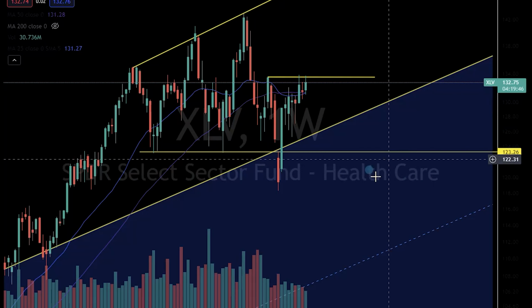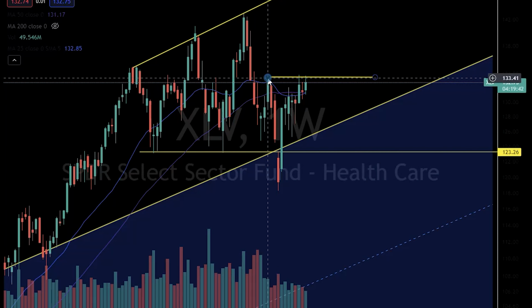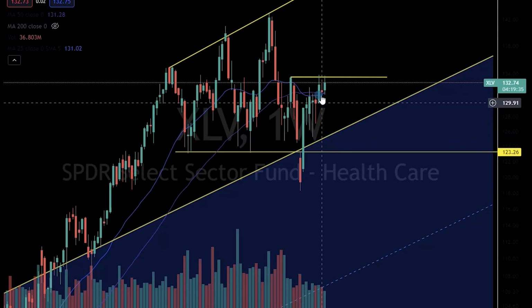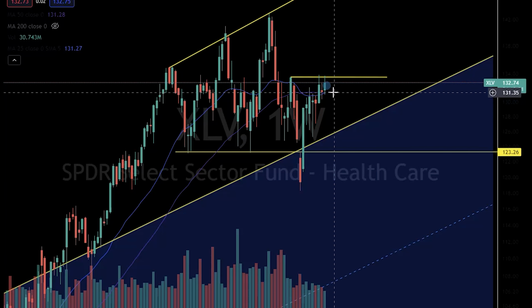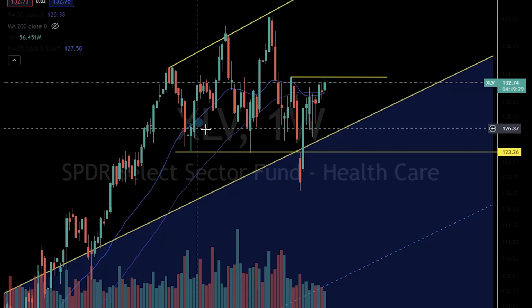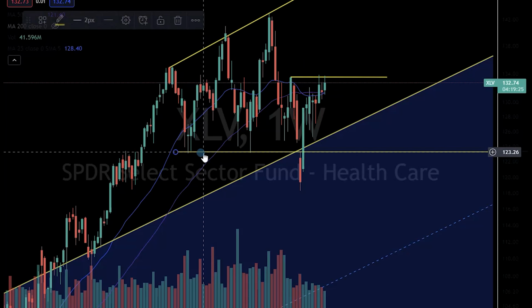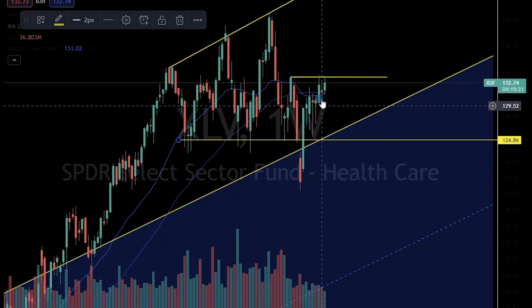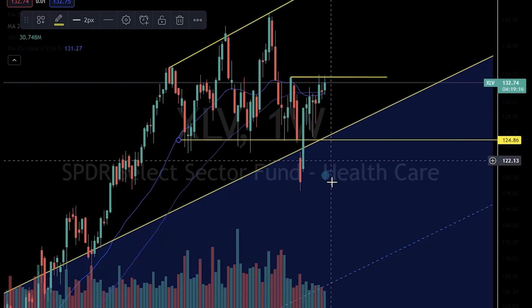If we take a look at XLV, the XLV has filled a key technical gap here. On the daily chart, it was a key technical gap that was filled, and now you've run into resistance. So on the weekly chart, again, there is relative strength in the healthcare sector, but I still think you've confirmed a breakdown by closing on a weekly basis below this important trend line. So I do think you have confirmed the breakdown. It's only a matter of time before healthcare continues to see more downside.